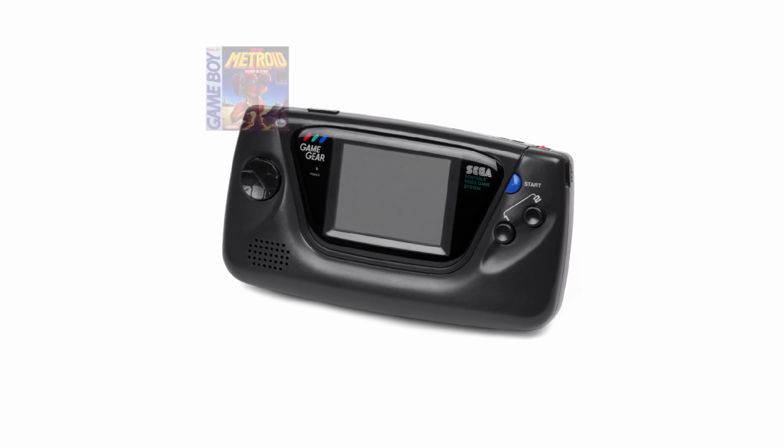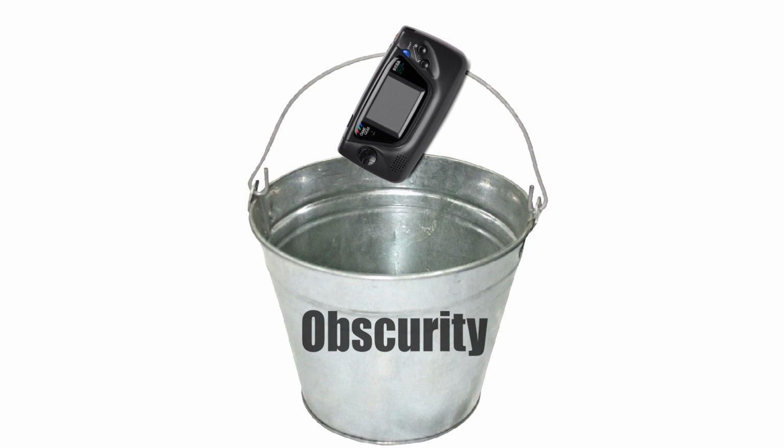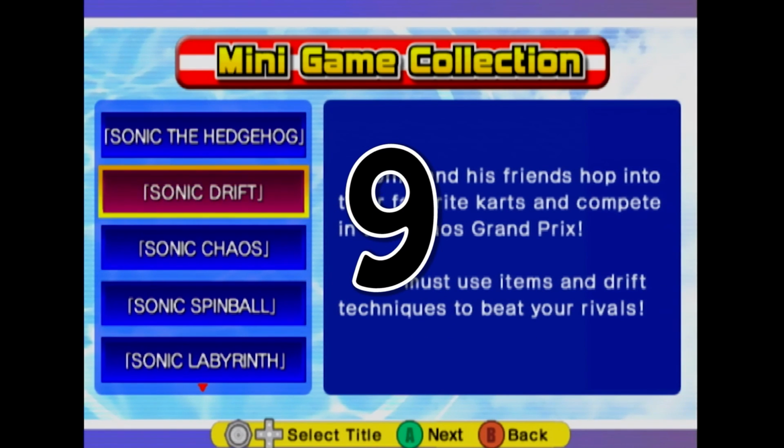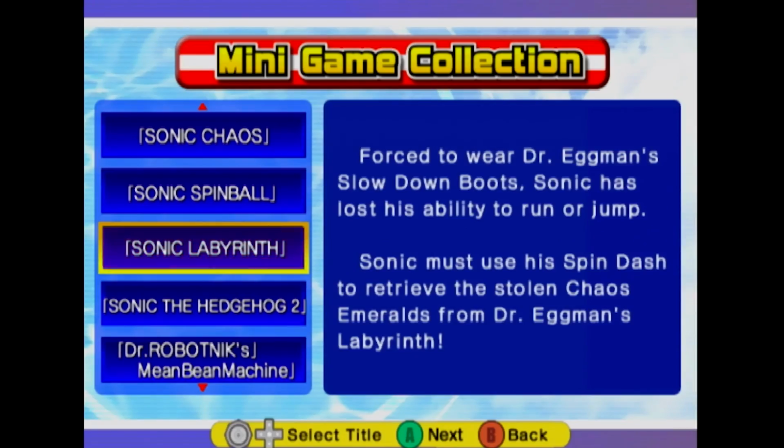On top of all this, the console didn't have the same great library of games that the Game Boy did, so ultimately it fell into obscurity. But not before housing 9 Sonic games. Yep, the Sega Saturn got 3, one of which was a compilation game. The Dreamcast only got 3 games, but the Game Gear? It got 9. 12 if you count spin-offs. And we're talking about one today.